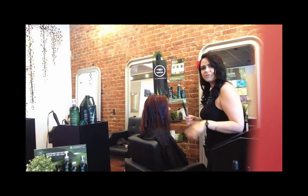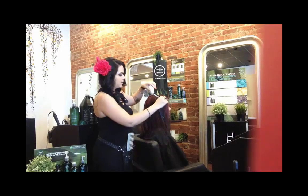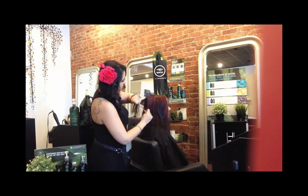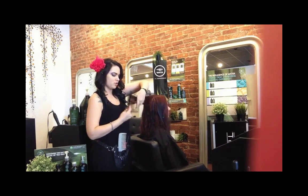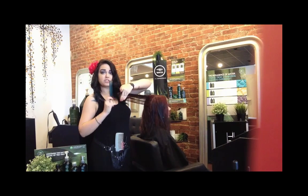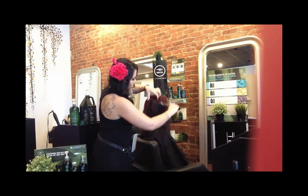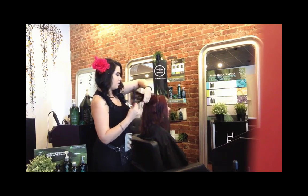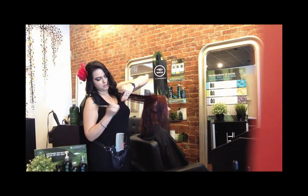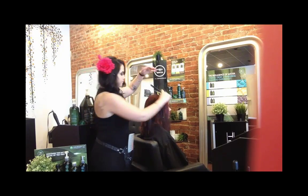The next thing that we have to worry about, I'm going to walk around to the other side of my model, and we are going to take these diagonal back partings. We are going to comb that straight back because we want to remove this corner that we've created. So we're just going to go ahead and cut that corner off, and we're going to keep taking those diagonal back partings and following our guide and cutting off that corner.